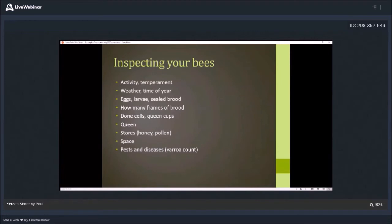Things you need to be checking for when you're beekeeping: are there eggs? If there are eggs, then you're pretty much guaranteed you've got a queen, because remember, they're only eggs for a couple of days. Are there larvae? Is there sealed, capped brood? That's a good indication of what's going on in the hive. Bees only live for a number of weeks as adult bees, so the queen needs to be constantly laying eggs, otherwise the colony will quickly run out of bees.